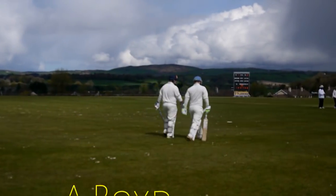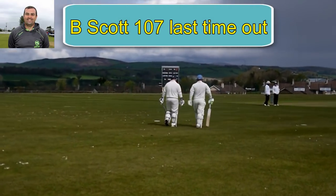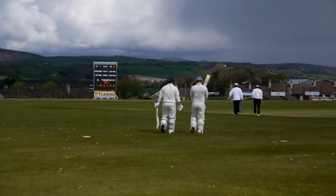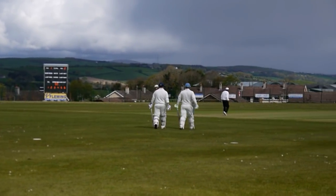There was the team sheet you just saw there. If I went past relatively quickly, don't worry about it. Just go back and pause it, and you can go free out. As you see there, Barry Scott 107 last time out will be opening the batting, but this time he'll be opening with Luke Hayes.